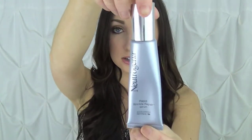But this really has helped to kind of cure them, and it's got salicylic acid in it, so it really gets in there and fights that bacteria. So I've really been liking this a lot. And then I also picked this up from Target. It's Neutrogena's Rapid Wrinkle Repair Serum.